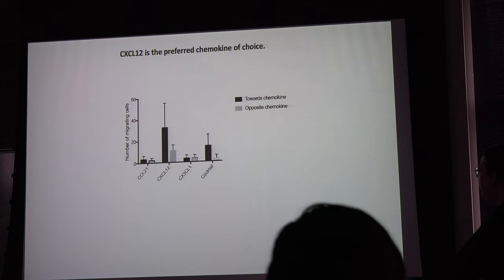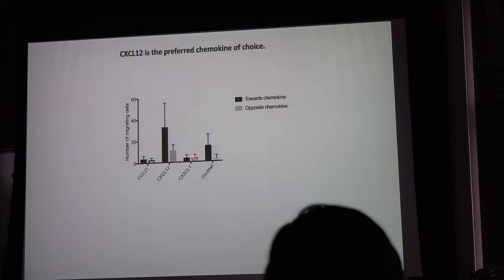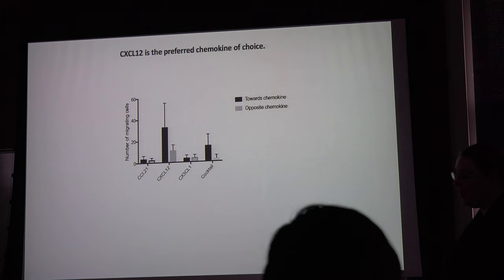So it turns out CXCL12 seems to be the cytokine of choice. We've run some tests looking at individual cytokines, so CCL21, CXCL12, CXCL6, CXCL1, and a cocktail of them. And really, it seems to be CXCL12 that they're responding to. This is the cytokine we're going to focus on going forward.